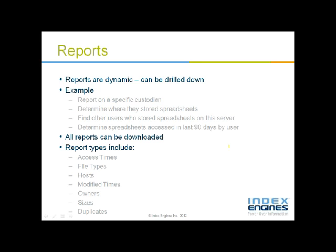But the reports that you can generate across those metadata fields are dynamic. You can drill down into the reports. So here's a good example. You can report on specific custodians. So, for example, if you're doing some analysis of specific users, like say John Doe here, you can say, show me all John Doe's content. Here you can figure out where they stored spreadsheets. So show me all John Doe's file types by spreadsheet, and then flip over the report that says show me the locations of this content. Find other users who store spreadsheets on the server, so once you're on that server, you can expand it out and say who else stores there, and then determine which spreadsheets were accessed by that user in the last 90 days. So you can iterate through stuff and get an idea of who owns what, where they're located, who else is storing stuff there, who's accessing this content, and so on.